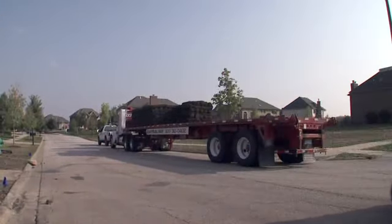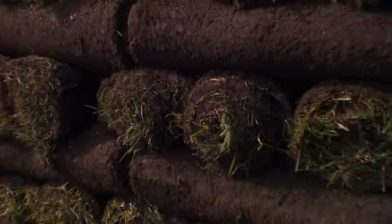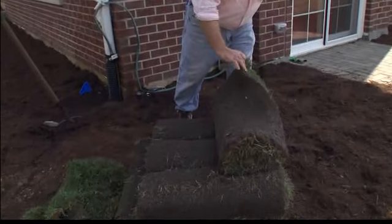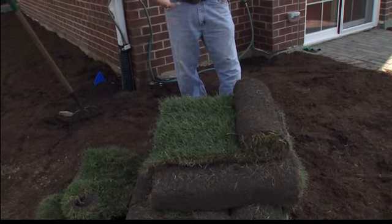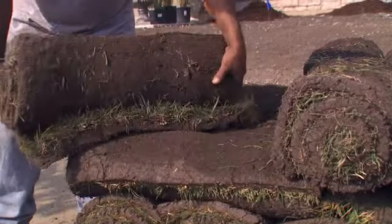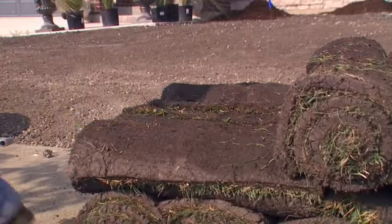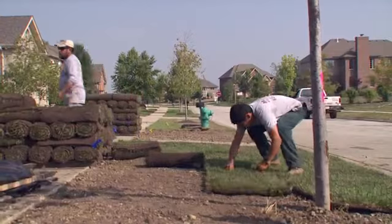All right, our sod was delivered about an hour ago. It comes to us on pallets, 64, 65 rolls per pallet. A roll is 1.5 feet wide, about 10 feet long. The sod itself is cut from the field. It has soil and a root mass on the bottom, and we have the nice green turf on the top. It's drought-tolerant sod. It's a seed blend called Black Beauty, specifically made for drought tolerance.